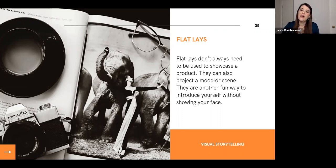So with flat lays, they don't always need to be used for product. Even if you're not selling an actual physical product, they're kind of a fun way to grab an eye on Instagram or whatever, because they can project a mood or a scene. They're also a really cool way to introduce yourself without having to show your face.